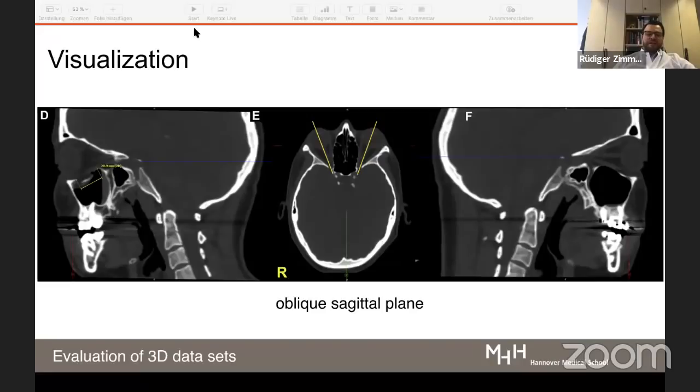Radiologists are not able to look at an orbit like this. They don't know that. So that's important for you. You will have to educate the radiologists, because they would just give you axial view, sagittal view, coronal view. But for analysis of orbital fractures, playing around with your planes of view is the most important thing in getting the right and correct diagnosis.